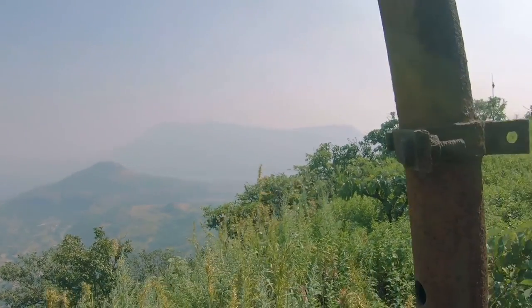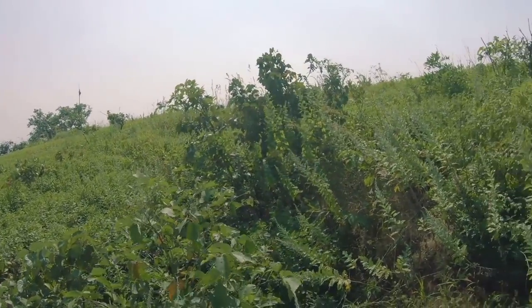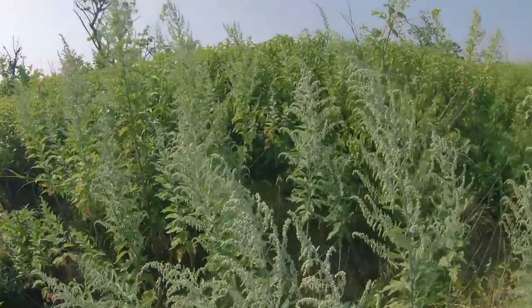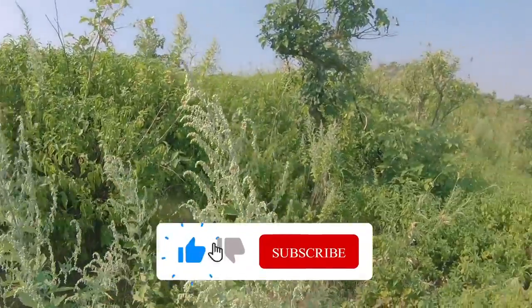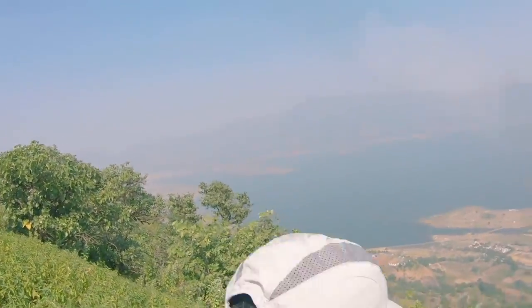After exploring the fort for a while and having some snacks, we descended the fort, and this time by the route which our GPS map was showing. It was a wonderful short hike, and we were down to the base of the fort by around 3:30 p.m.